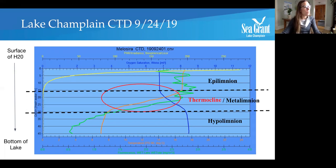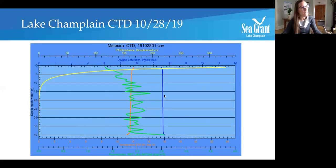And then I wanted to show you real quick, now that you have a sense of what these look like, a graph from a little bit later. So this is 10/28. So this is about a month later in Lake Champlain. And you'll notice that this looks very different. So our temperature lines and our dissolved oxygen lines are going straight down.